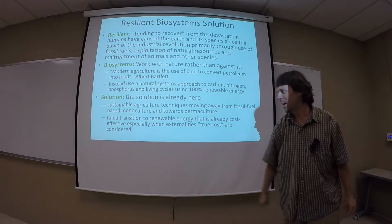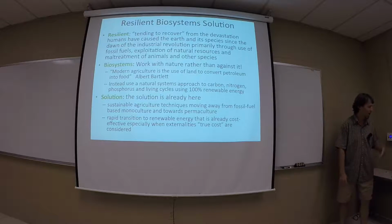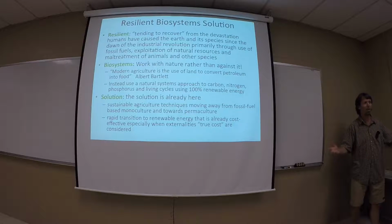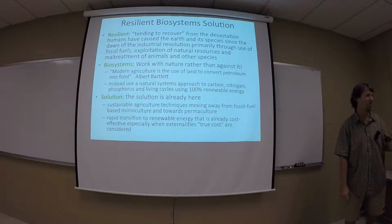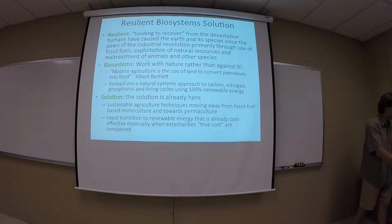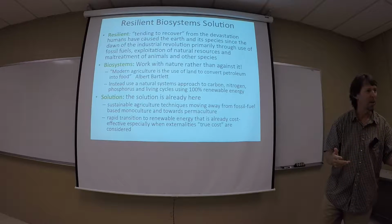A very rapid transition to renewable energy really needs to take place here. It's already become cost effective, and I'll show you how that's true. Particularly in South Carolina, you can buy solar now. When I was putting solar panels at my house, it cost 3 times as much as it does now, and that was just 8 years ago. So it's literally dropped by 2/3 in just 8 years. So the technology is here. We just have to find a way to implement this.